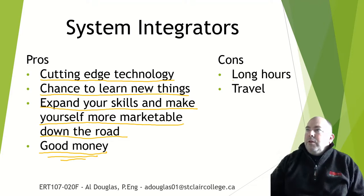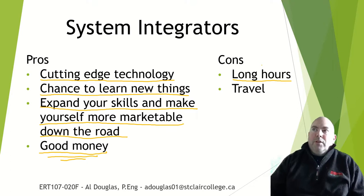you will find that you're going to do a lot of project type work that's going to be very high stress, short timeline. This is going to lead to a lot of long hours, okay? So working holidays, working weekends, working long days. You are going to work a lot working at a system integrator. There is probably also guaranteed going to be travel involved as well. We'll talk a little bit about travel.